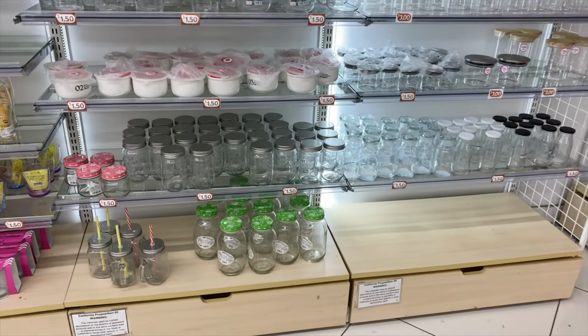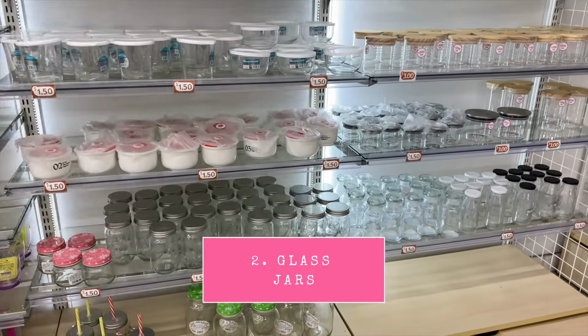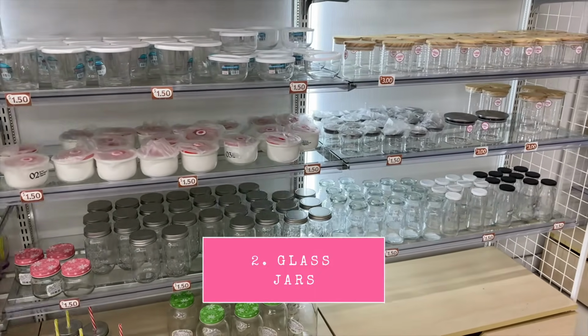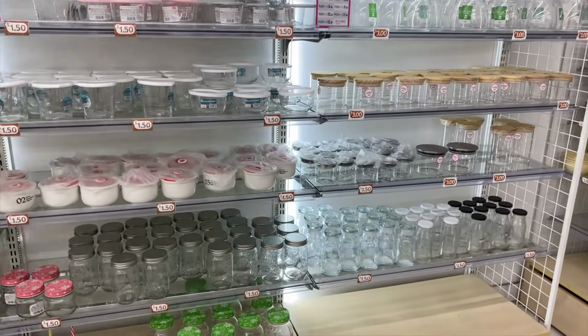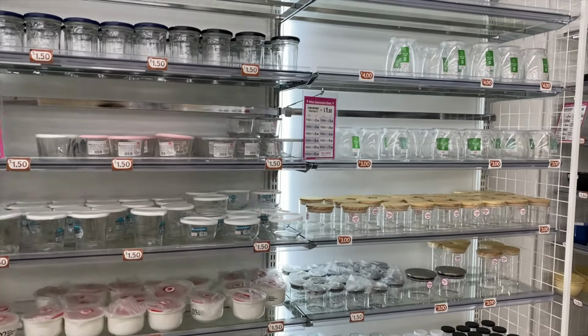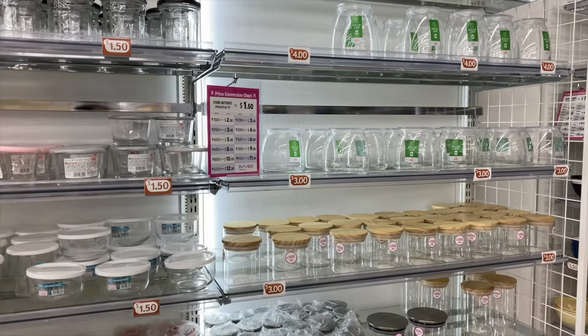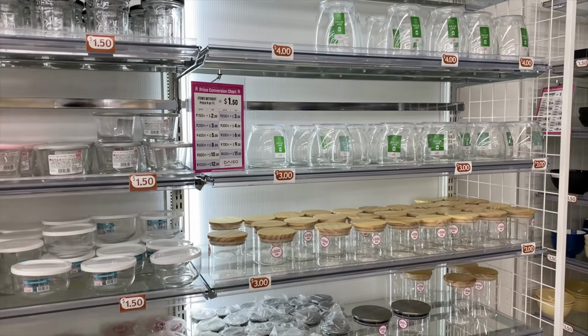The second must-buy item category at Daiso are their glass jars. If you've seen my pantry organization video, then you know how many glass jars I've bought here to help organize my pantry. And when you're shopping for glass jars here, you want to think about how it would look when it's on display, because you want to think about form and function.